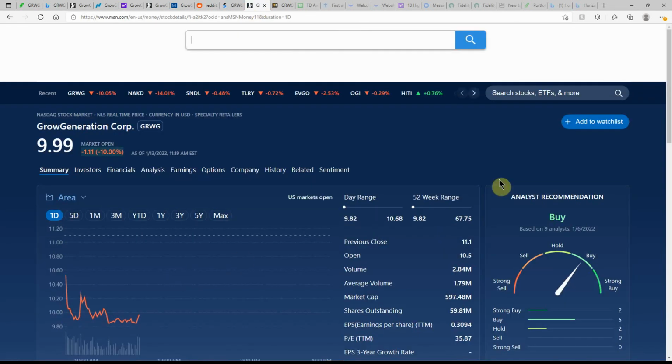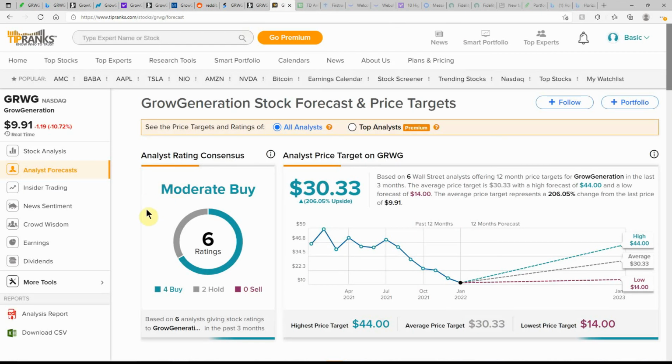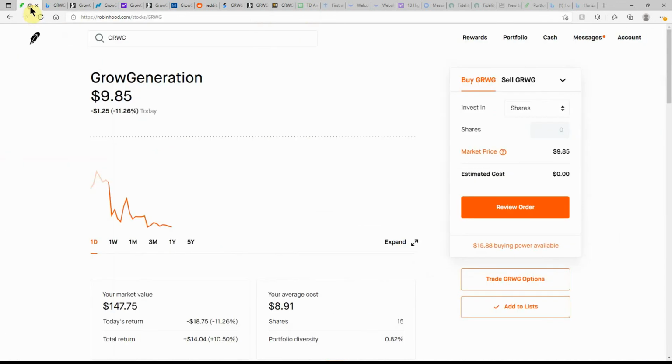Over here on MSN Money, currently showing it as a buy. Here on TipRanks, currently a moderate buy with a 206% upside to $30.33, high of 44, low of 14. That's all that I have on GrowGeneration.